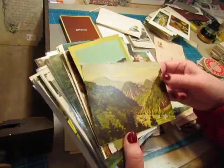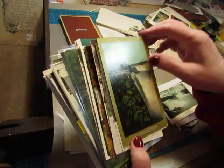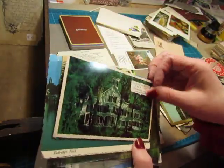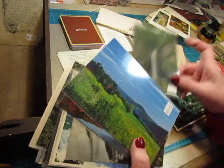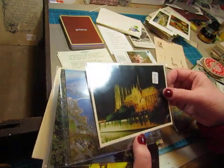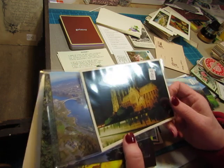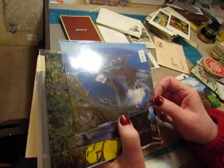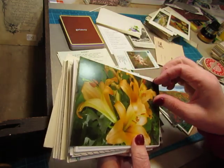That's just a pretty picture. And so's that. This is a different language. The Sunday school ones. I love waterfalls. I don't even know what this place is. Oh, it's in France. Notre Dame, Our Lady Cathedral. What's that? Oh, that's Niagara Falls. American and Canadian side. Pretty flowers.